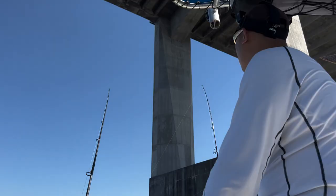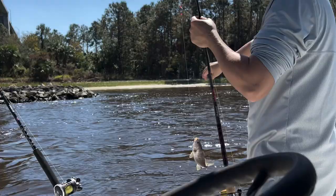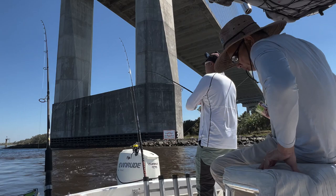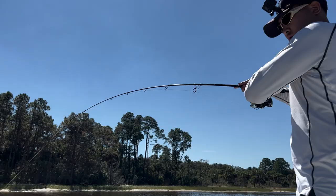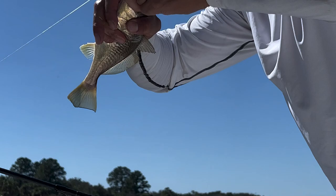Still on? Oh my lord! Oh good lord, that's a big croaker. My, oh my. It's looking like it's a good day of croaker fishing.